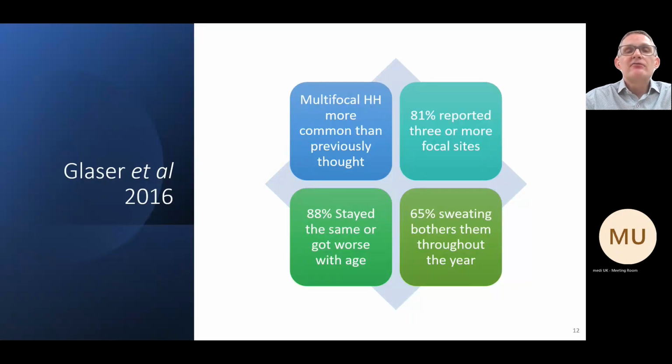There's not a great deal of research done on hyperhidrosis, but some that has been done in recent years has shown that multifocal hyperhidrosis is more common than we previously thought. And in a survey done in the United States, it was shown that the majority of people had 3 or more sites affected, so hands, feet, and another area. So usually the underarms, especially for females, and sometimes the face for males.